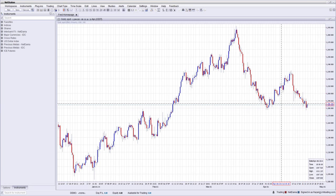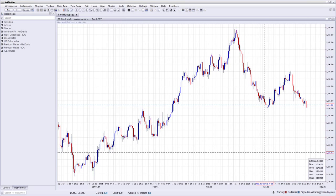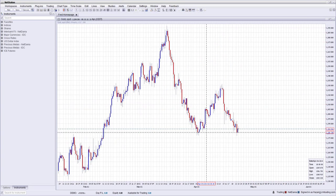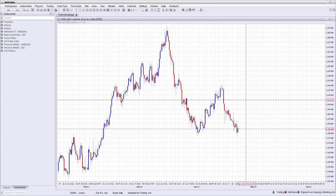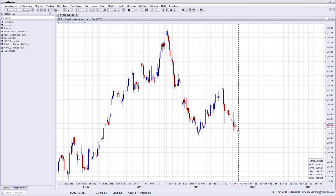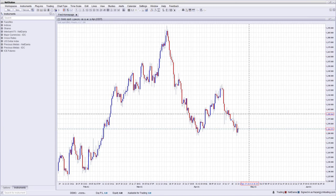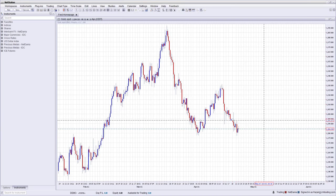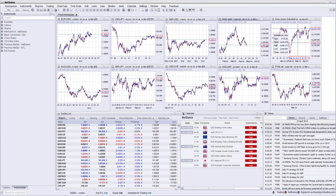But I do expect it to trade within a range still. I don't see that we'll be going much lower to the low 1200 ranges. I think that's more of an extreme move for this commodity. But considering some of the political clout in the Ukraine and some clout in the economy, I do expect it to maybe trade a little bit sideways. So I do expect a little bit of a bounce at some point.